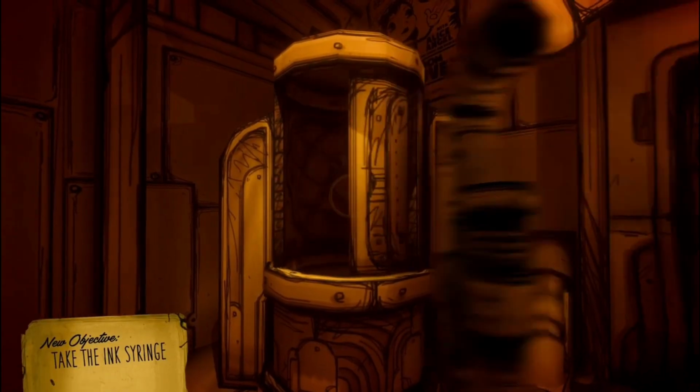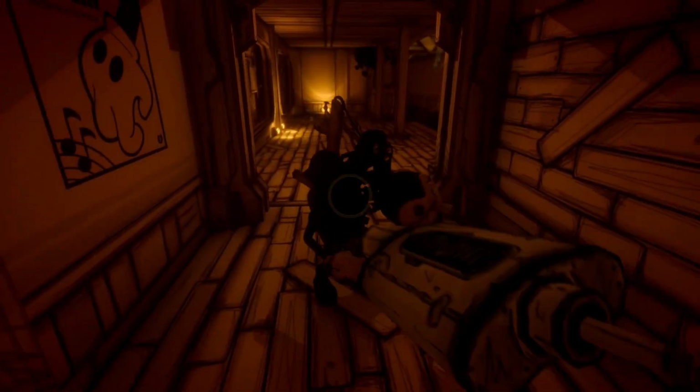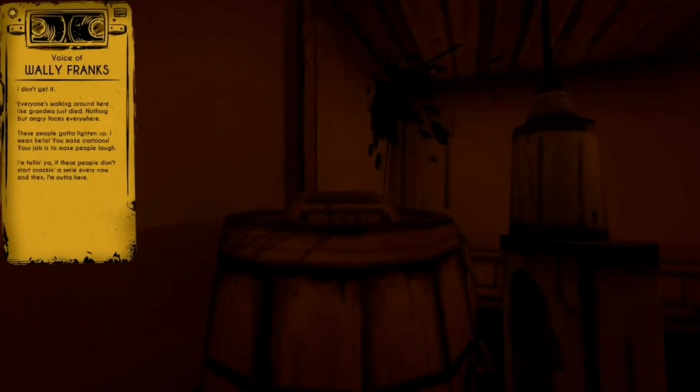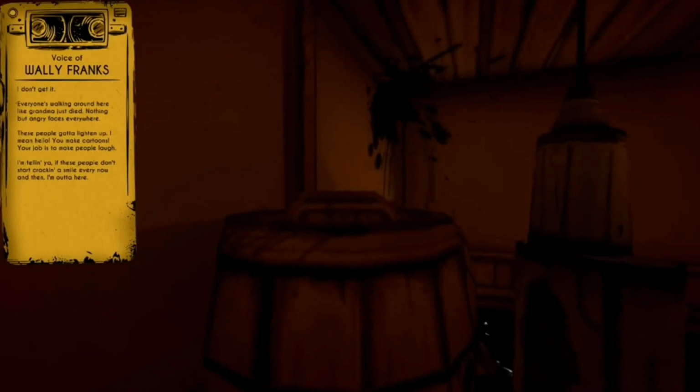After collecting the gears, Alice wants us to now collect ink from swollen searchers on level 11. Also on level 11, we are introduced to Fisher, another member of the Butcher Gang. Also on this level, there's an audio log from Wally Franks. Wally comments on a lot of people around the studio looking pretty sad and doesn't understand it because their job is to literally make people laugh through cartoons.